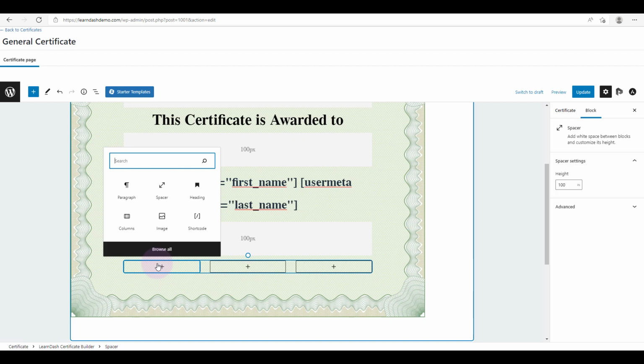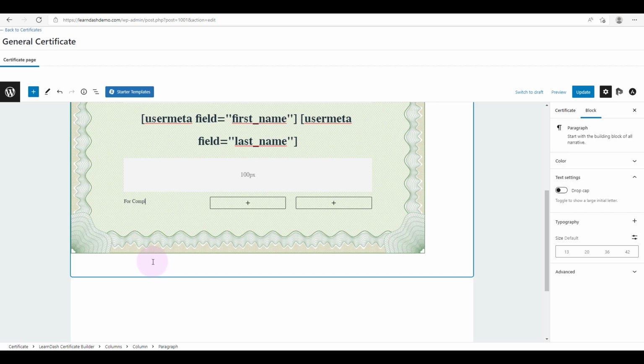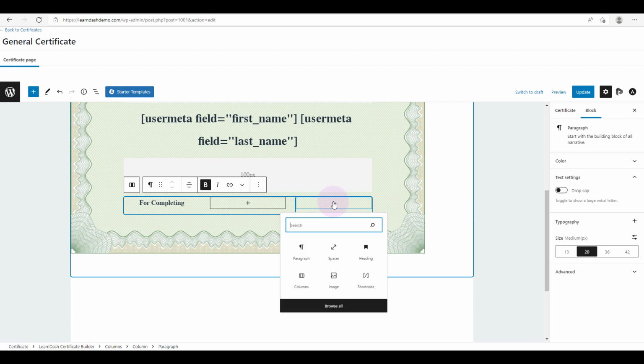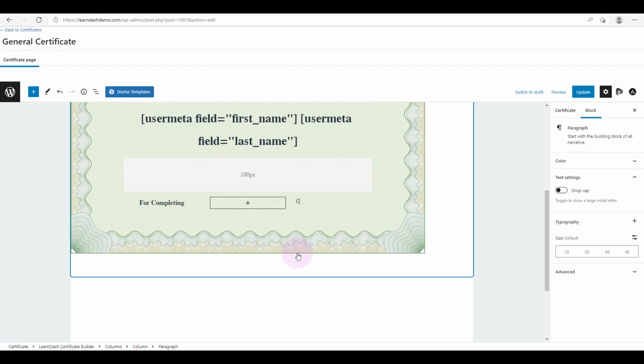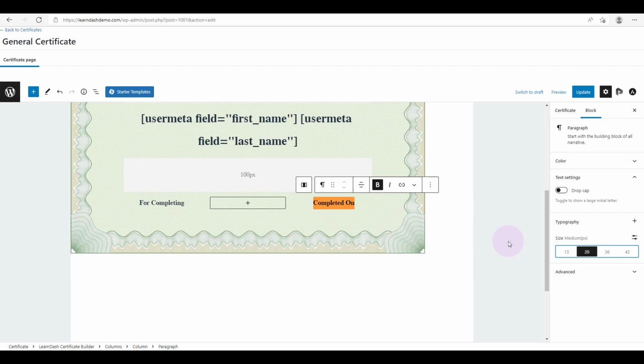So now let's create a paragraph for this. We'll make that bold again. We'll center it. And we'll change the font size to 20. And in this block, we'll add another paragraph block. Complete it on. Great, bold, center, 20.